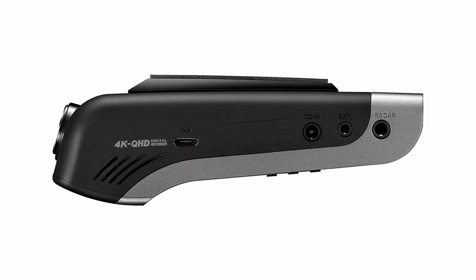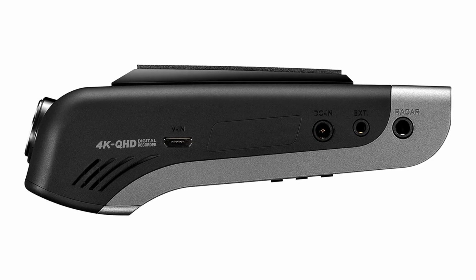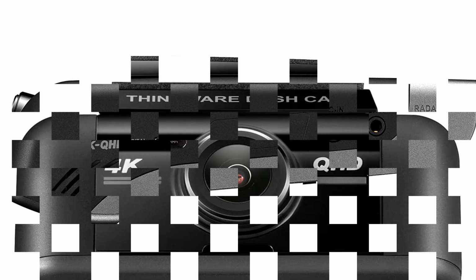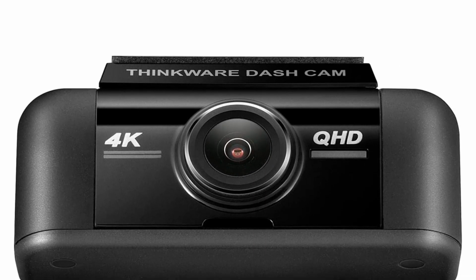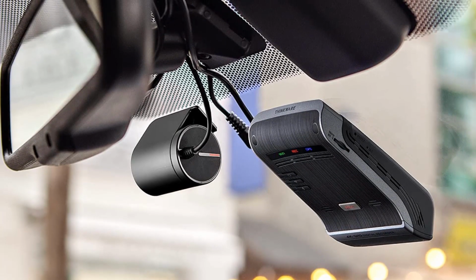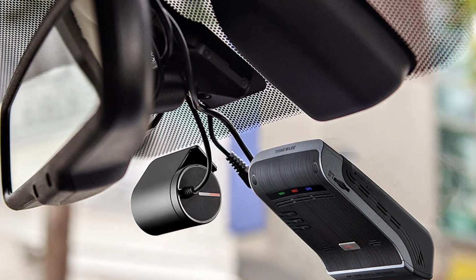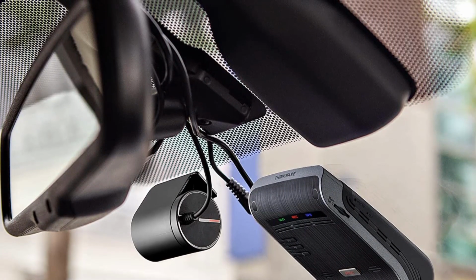Thinkware Cloud allows you to locate your vehicle, receive impact notifications, and view a live feed of the cameras all through an app on your smartphone. Their road safety warning system can provide a forward collision warning and a lane departure alert. Its safety camera alert function can warn you of approaching red light and speed cameras on the road. At just under $600, this cam is easily one of the most expensive options out there, and for good reason.